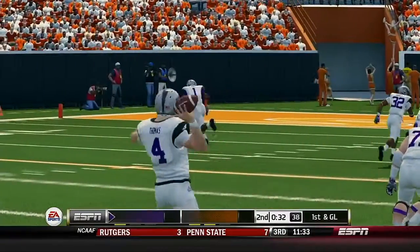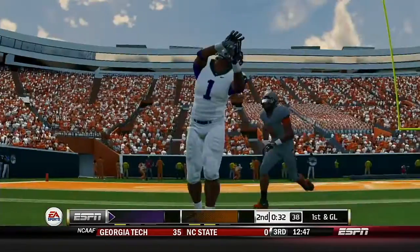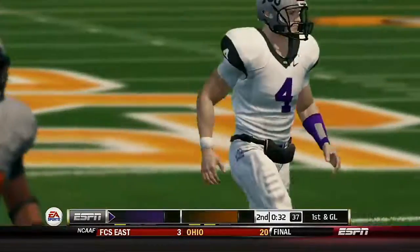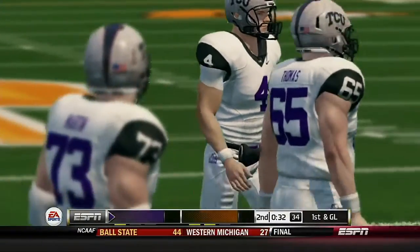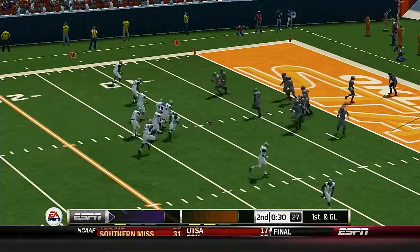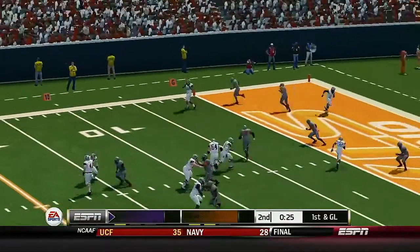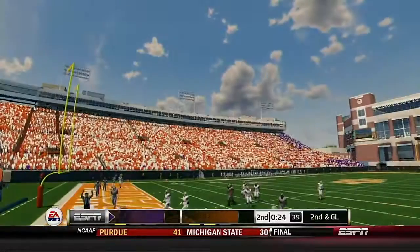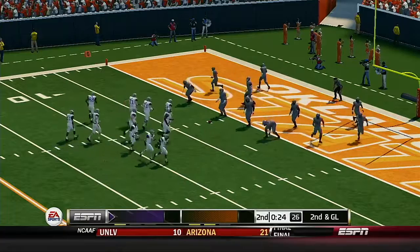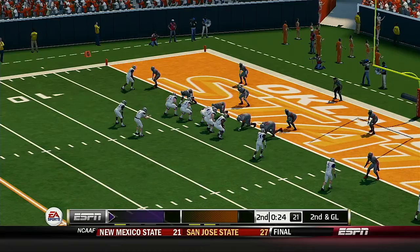Is such a reliable target. You throw it anywhere near him, and this guy's gonna get his hands on it and make a catch. Jack, Jack, Thunder! Thunder! He's knocked out of bounds around the 2 yard line. It's the 11th play of the drive. The Horned Frogs wide receiver, we hope, can make a comeback and get back in this ball game. Went out with that injury a little bit earlier.